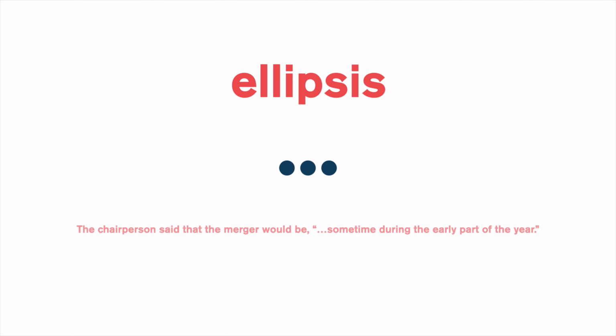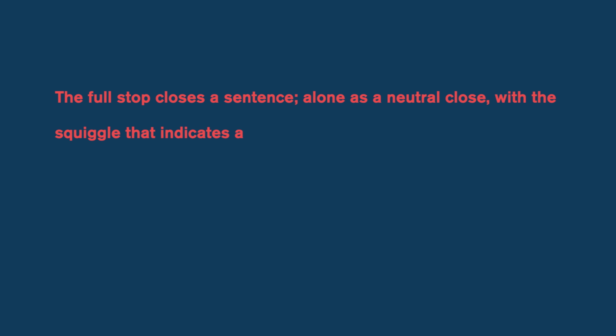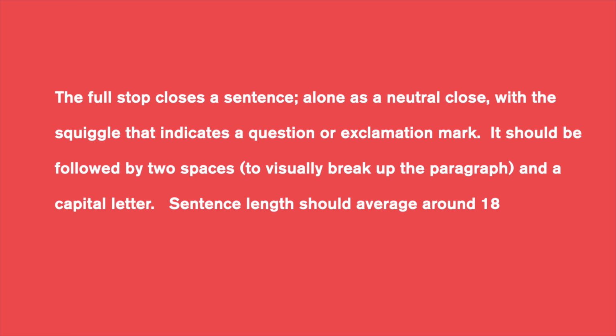Three full stops together, known as ... but actually called an ellipsis, show that text is missing from a sentence in a quotation. The full stop closes a sentence, alone as a neutral close, with the squiggle that indicates a question or exclamation mark. It should be followed by two spaces to visually break up the paragraph and a capital letter. Sentence length should average around 18 words over the whole document.